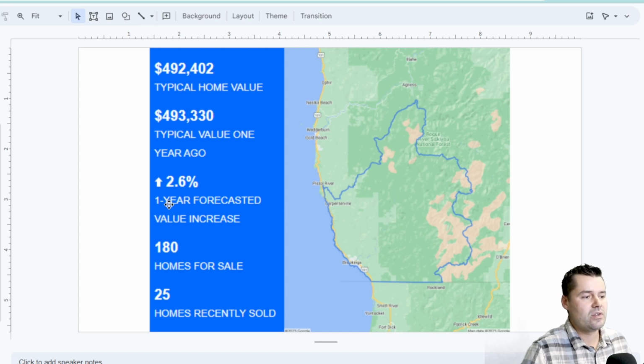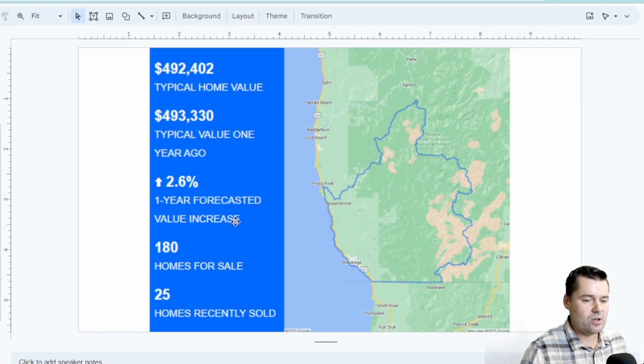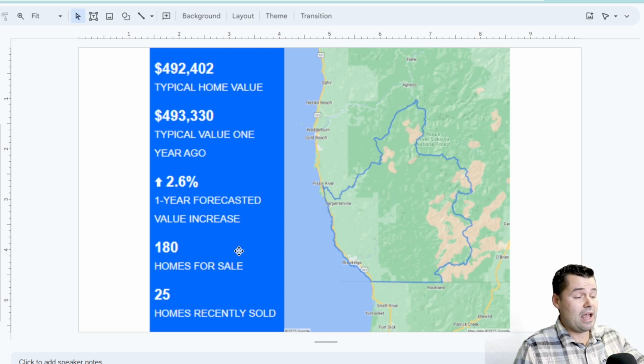But even so, any sort of increase at this point is actually a little bit surprising. And if you've been watching my videos, I've been saying this for the last few years. I haven't been calling a crash, but I have been predicting that homes will go up maybe 1 to 2%.